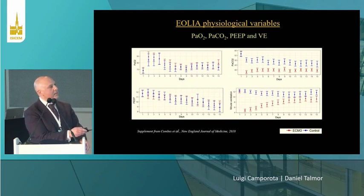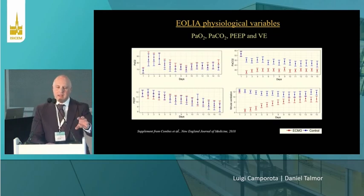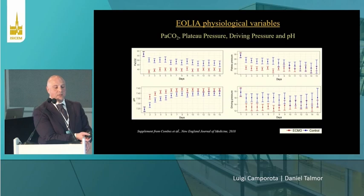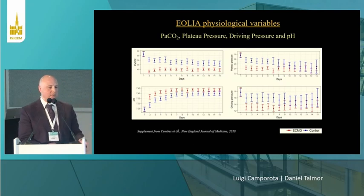You can see from the baseline to ECMO initiation, the mean of ventilation goes down quite significantly, and therefore the driving pressure. But you can see the oxygenation remains exactly the same. So the ECMO group and the conventionally randomized group have the same oxygenation. So keep that in mind for the time being, because we're going to revisit it.